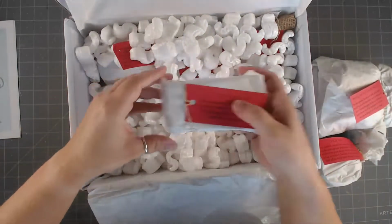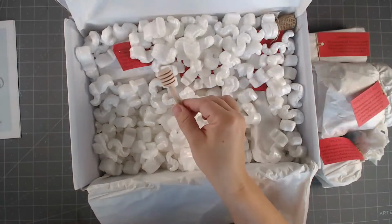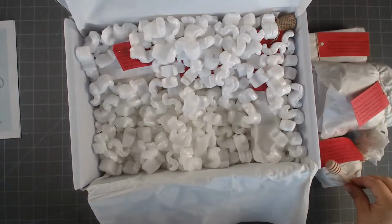I love how they have everything individually wrapped. Ooh, little bonus. Something about honey is my guess.